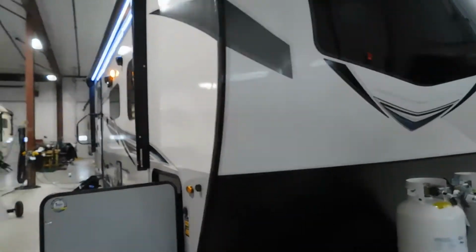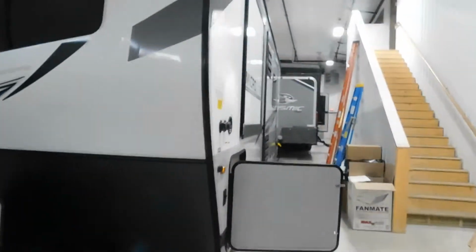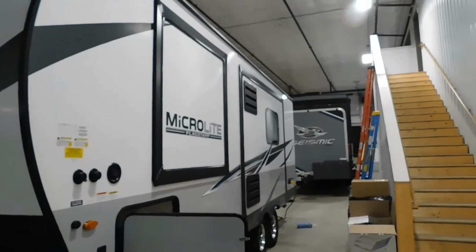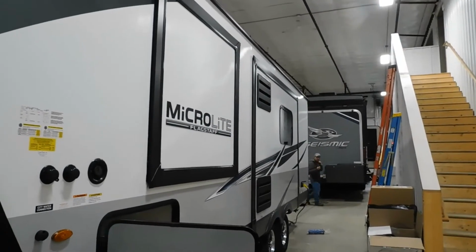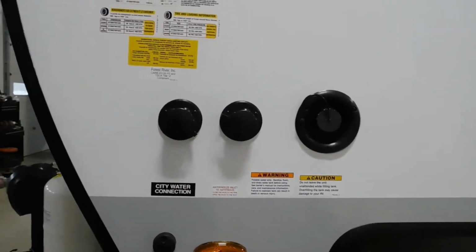A couple things I want you to take into consideration when parking. First and foremost, your slides. I have them in right now, both of them. But once they are out, you'll see how much room you're going to need. Make sure you park accordingly so you have nothing hindering them from going in or out, preferably nothing hanging over them. Then we're going to hook up our water and electricity.